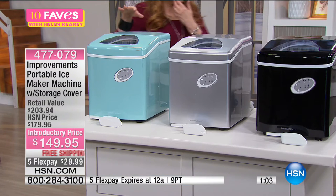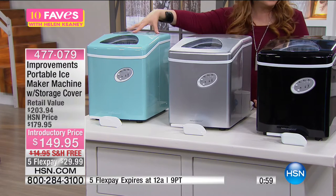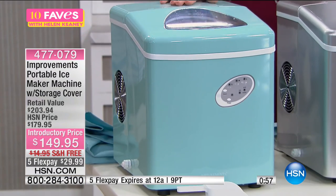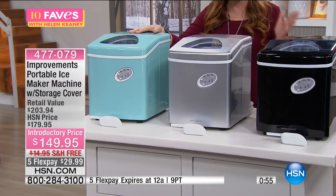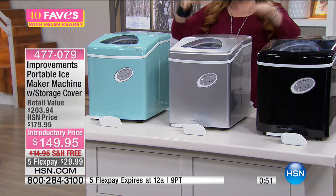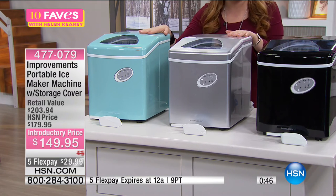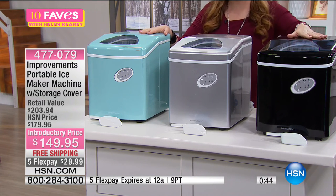My favorite color is this ice blue. I think it looks kind of 1950s vintage. It's always very popular. The white is popular. We only have 15 left. So if you happen to be watching right now, only 15 people can get the white. We also have silver. Oh, now 14, because people are already starting to buy it. So here's the silver, and then here's the black.